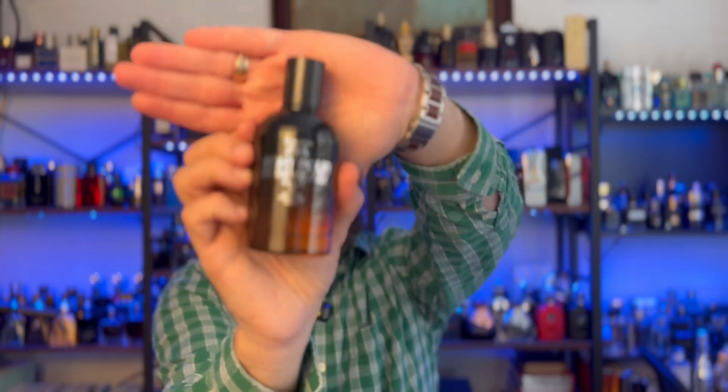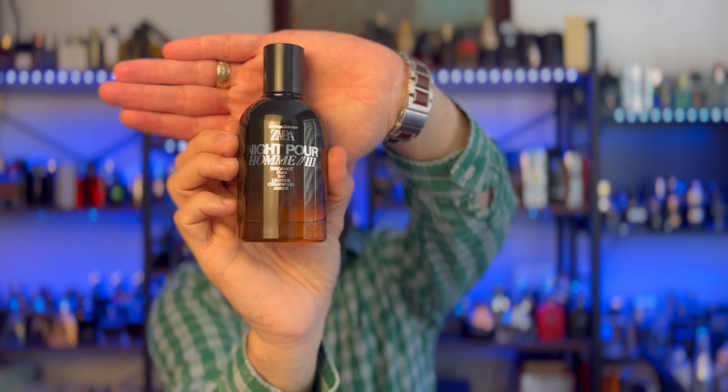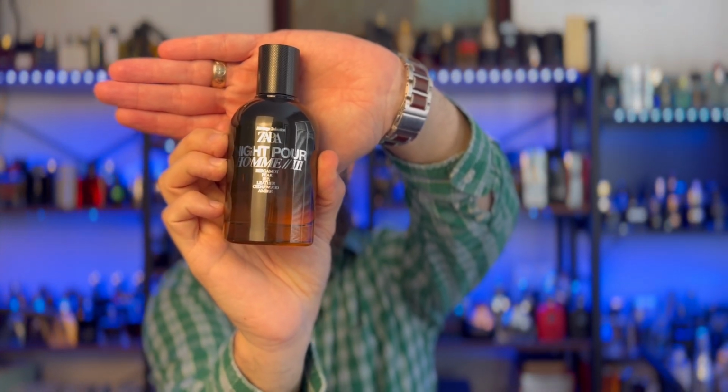But my honest opinion is this fragrance is a very, I would say, maybe masterfully or artistic blend of a couple different fragrances. So I'll show you what the bottle looks like. It's pretty cool. It looks like the Rich, Warm, Addictive bottle, which is a very popular Zara fragrance, one of their tobacco fragrances.